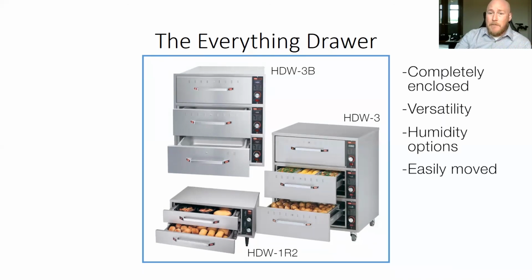They can be easily moved. You can see in the picture here, they've got casters on the bottom of them, so they don't necessarily have to be built into a particular wall or prefabricated piece. They can be wheeled around and they can be moved pretty freely. And then last but not least, they can be built in, so if you do want to have them under the shelf, built into a wall, a ton of different examples.